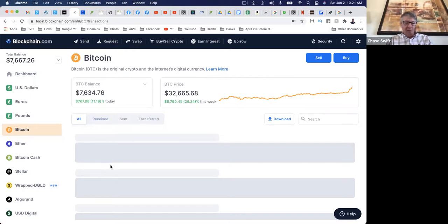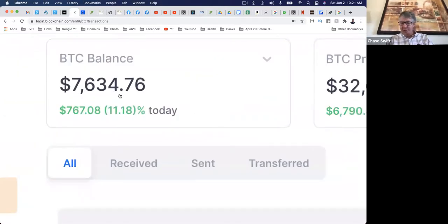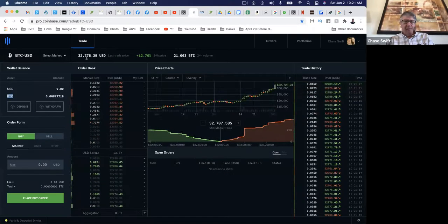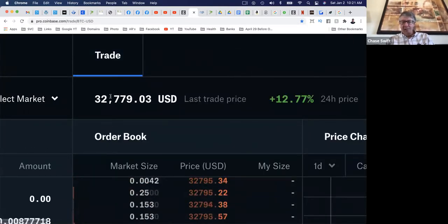Now it's taking a moment to load, unfortunately, but right now I have $7,634.76. And this is virtually changing all the time. It has to be because it's changing all the time in Coinbase Pro. So now we're looking at $32,779.